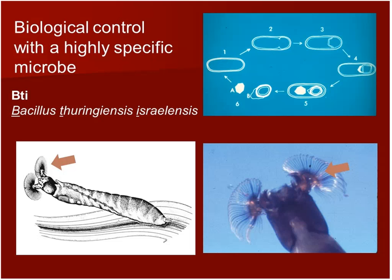The black fly larvae have these cephalic fans. They catch a particle. So here's my point. This is a filter feeder. It's a pest. Now, it's not an aquatic invasive species, but it's a pest.